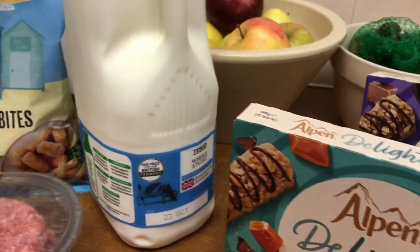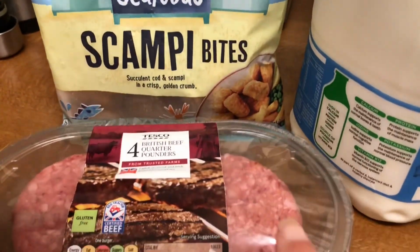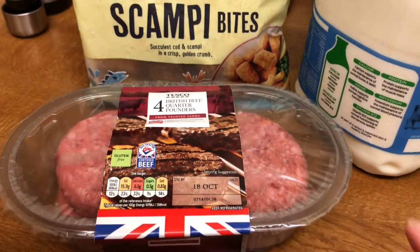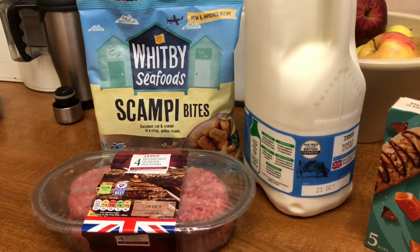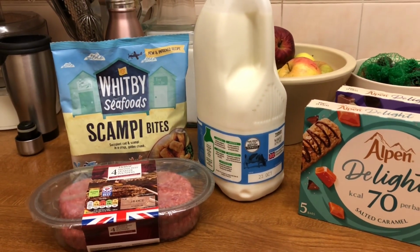And while I was there, I got some scampi bites. They were £1.50, and 4 of their quarter pounder beef burgers. Those were £2.59, and I shall be grilling those and using as little oil as possible, although earlier in the week I did get some olive oil.